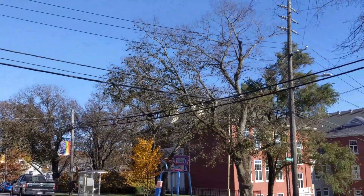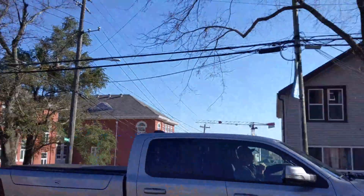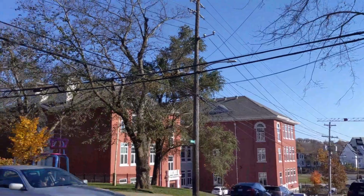Look at these trees. Very bare. I'll show you one right beside me here. Look at that. No leaves at all.